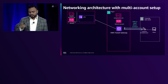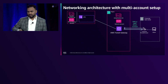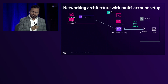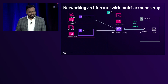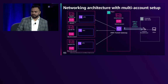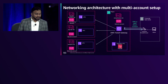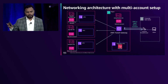and then it will have further spokes, right? You can deploy AWS Transit Gateway on this dedicated network account and connect that to your corporate data center using a VPN or AWS Direct Connect, and then connect the spoke back to the VPC of the disaster recovery account. Like that, you can keep on adding the rest of your accounts, app dev accounts, data analytics accounts, and so on. Finally, you can also have an inspection VPC and a firewall running there, which can inspect the inbound as well as outbound traffic.